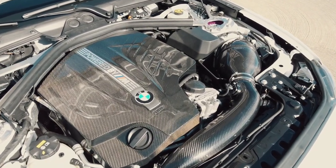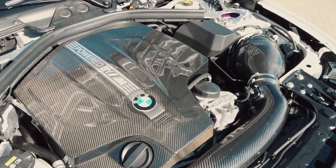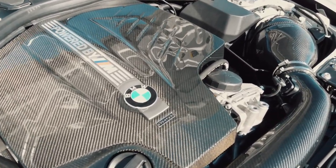You have an Eventuri intake, right? Yep, Eventuri intake. Full carbon intake. The V2, which is really nice. It uses a little scoop that goes in through the front grill and then feeds inside to keep the air cool. And it's really clean looking too.